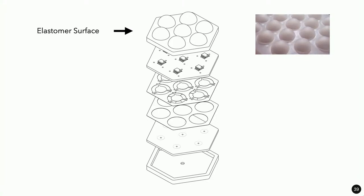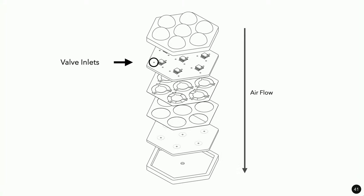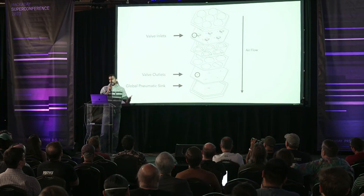Now, in the non-active state, these bubbles are raised. They're actually bistable. So when you suck air out of them, they snap down through, kind of like those fidget toys, if you've ever played with those, or those pop-up little toys. So again, we suck air out of these bubbles into this global pneumatic sink we have at the bottom of our structure. Air travels from the bubbles down through the valve inlets, through the valve outlets, and then into that global pneumatic sink. That's where we've attached our vacuum. And that deflates a bubble, or collapses a bubble.